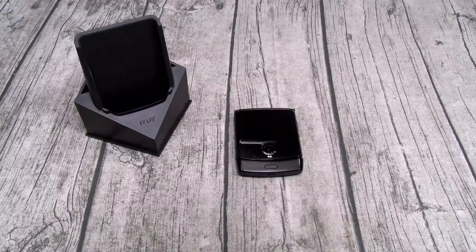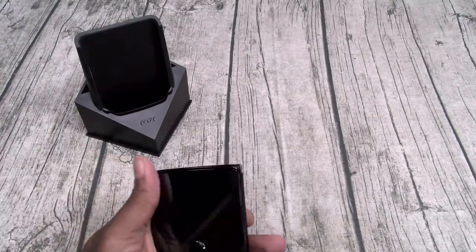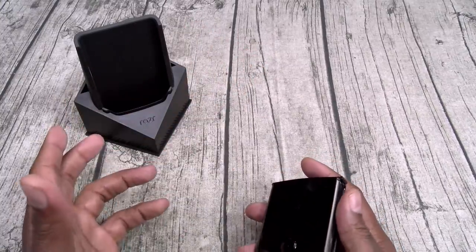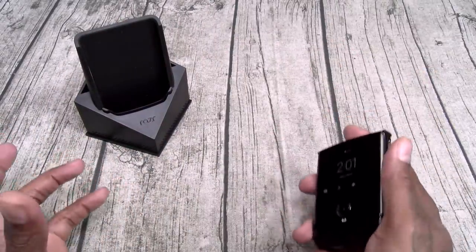Now, I'm gonna show you some pictures and videos. Let me tell you why I don't like this camera. A couple of reasons. Number one, when you're taking videos, you're gonna notice the focus. Watch the videos I upload, sometimes the focus be going in and out, it be going crazy, it could ruin your whole video.